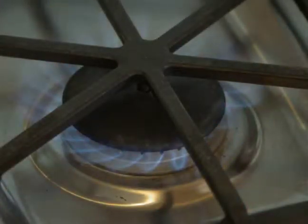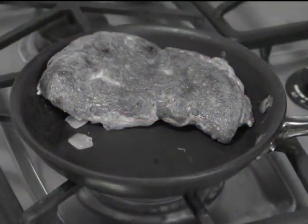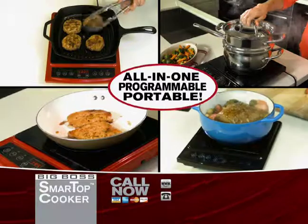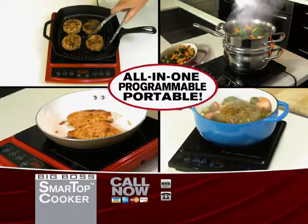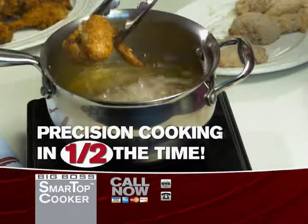Why hassle with unsafe open flame stovetops? They take forever, and trying to find that perfect temperature can leave you with a charred mess. Introducing the Big Boss Smartop Cooker, the all-in-one programmable and portable induction cooktop that will revolutionize your kitchen with precision, safe cooking in half the time for perfect results every time.